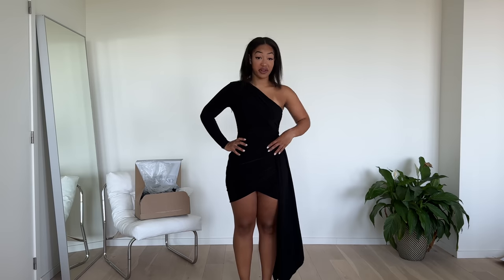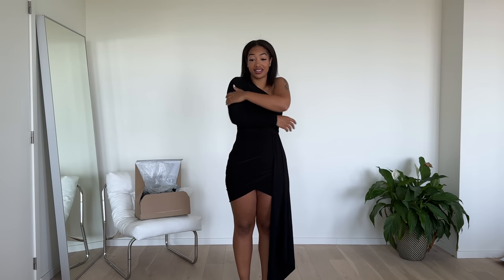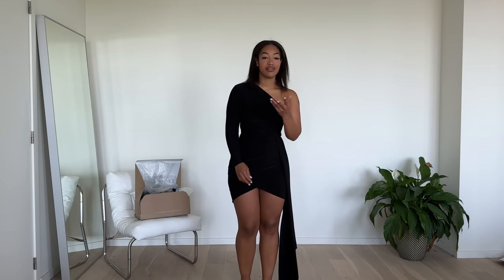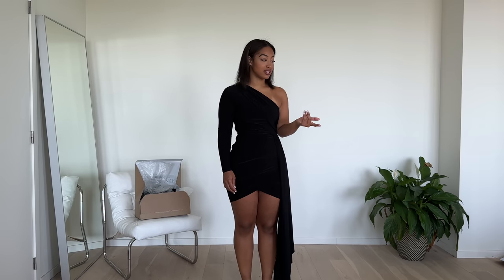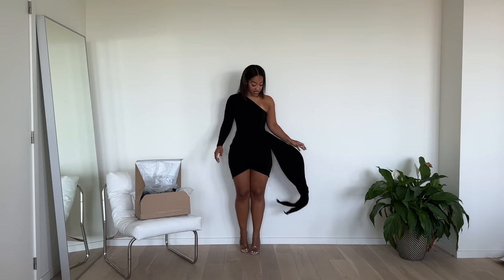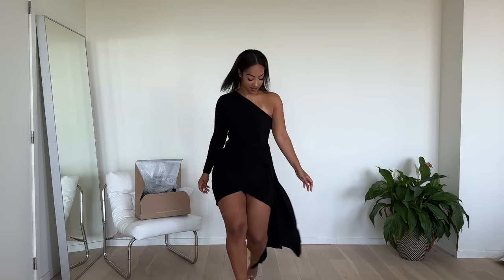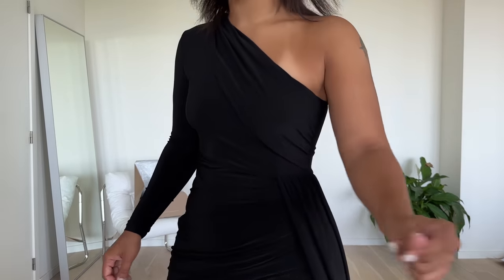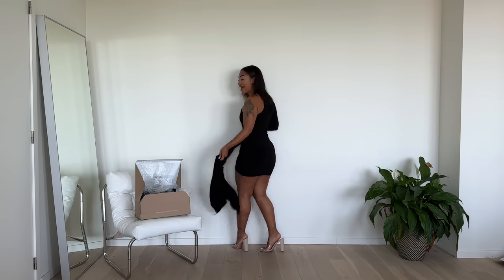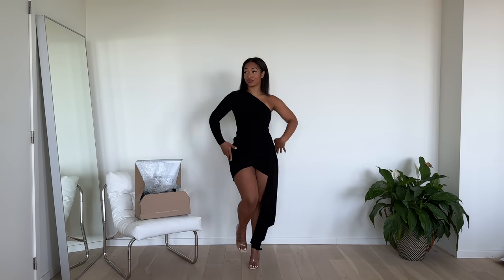It's a very comfortable fabric as well. Again, not see-through, it is double lined. At this point, I can already tell you that Club L London's quality is amazing. Let me show you how it looks when you walk with this. Woo! Yeah, guys, let me do the back. How dramatic is this? I love it.